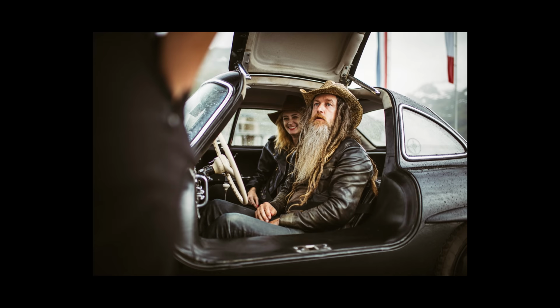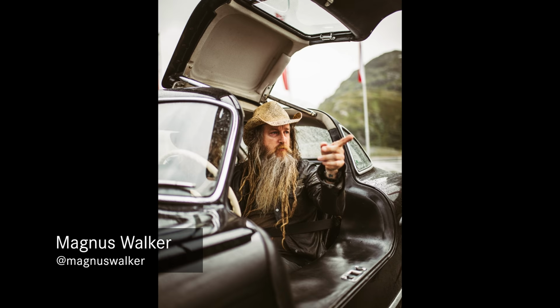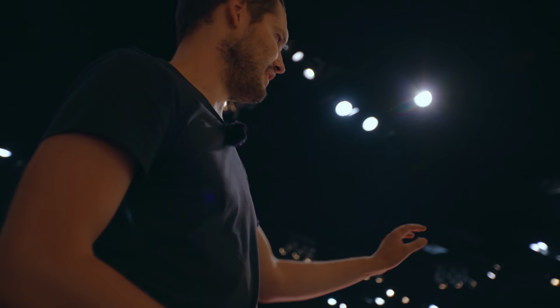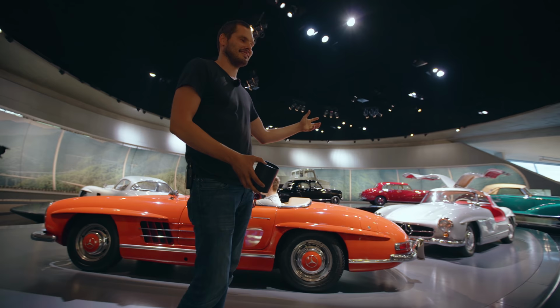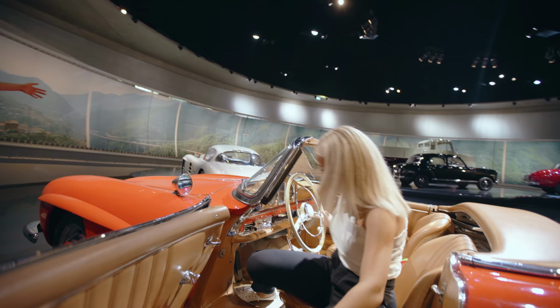Or in the case of Magnus Walker, he said I can wear my cowboy hat in one of those cars and I couldn't wear it in a Porsche 911. So that's why they were successful. They were reliable, strong and comfortable. And of course very light. And that's why there is this huge sill which you have to go over before you can actually take a seat.